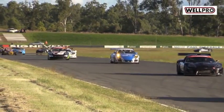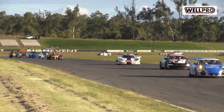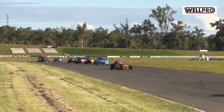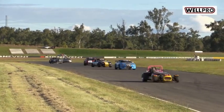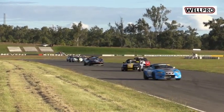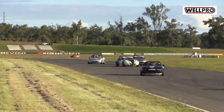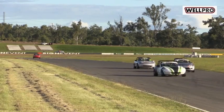Jeff Fain in the big Dodge Viper. He's got more than double the engine capacity of Darren Berry's Ginetta, which is a 3.5 litre. Yeah, the old Dodge Viper there is an 8.4 litre. So that's not so much an engine as a postcode.